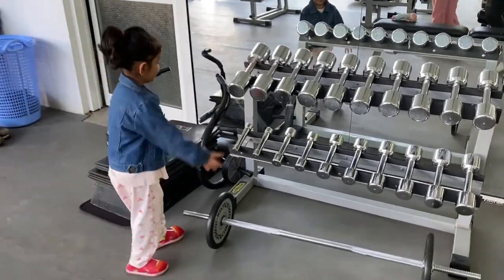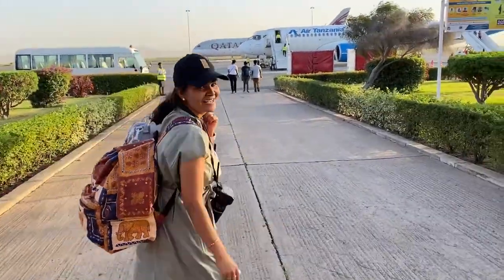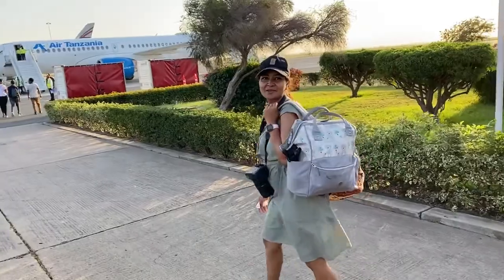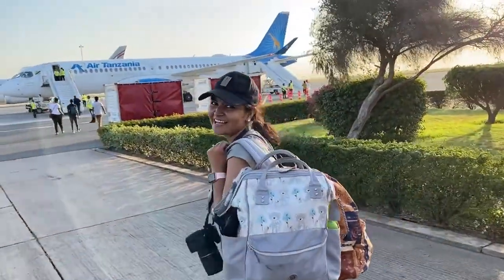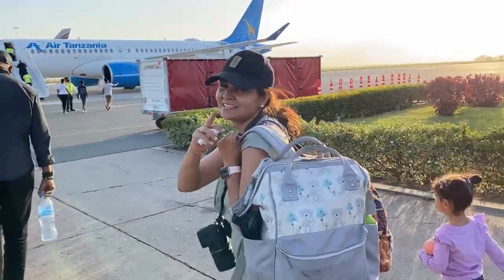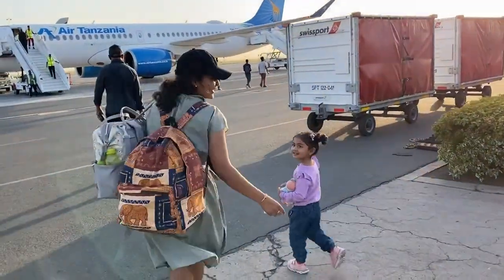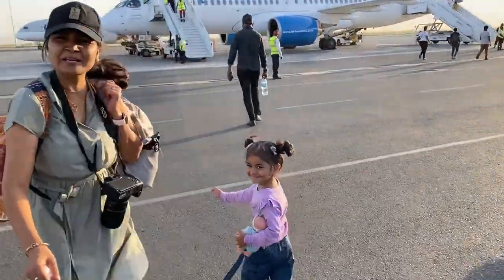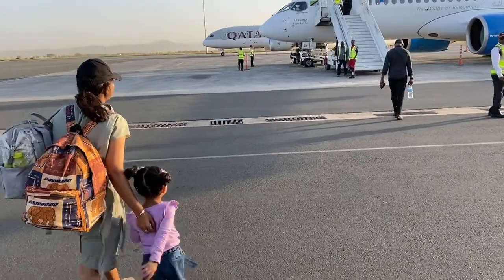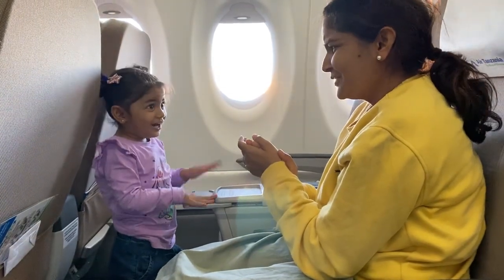Yeah. Small one, take less small one. Kilimanjaro, Serengeti, Serengeti, Ngorongoro. And here we have boarded our flight for Dar es Salaam. Bye bye.